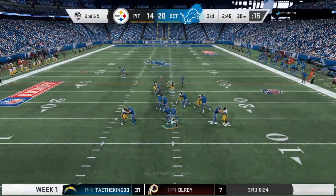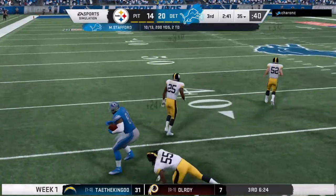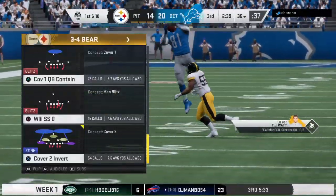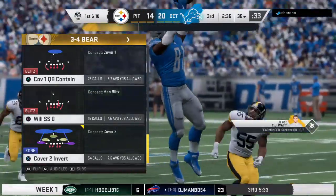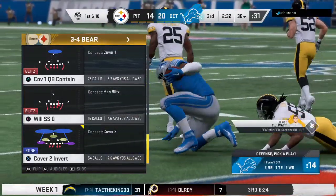On 2nd and 9, Stafford. And he's brought down, getting this one up to about the 35. 15 yards for the Lions there and a first down. He's certainly been a huge factor in this one. He's got the 2 touchdowns to his credit. Now they look to him again. He picks up the first.